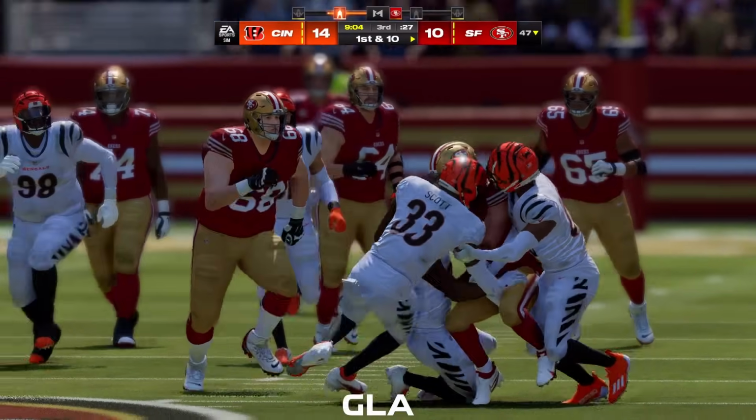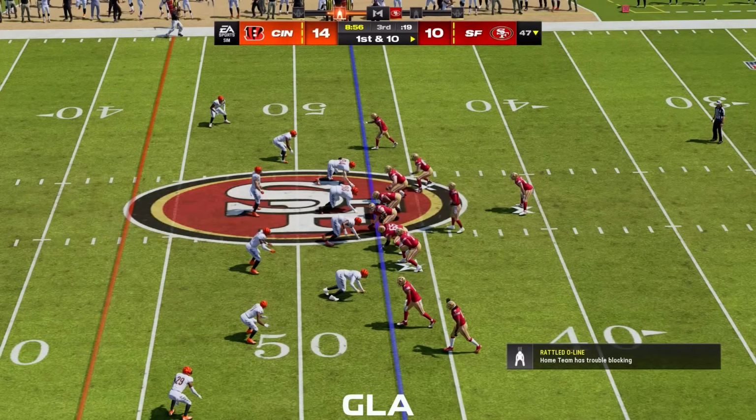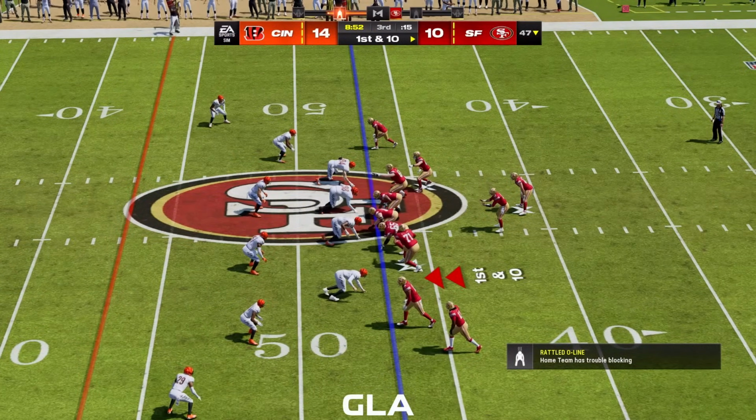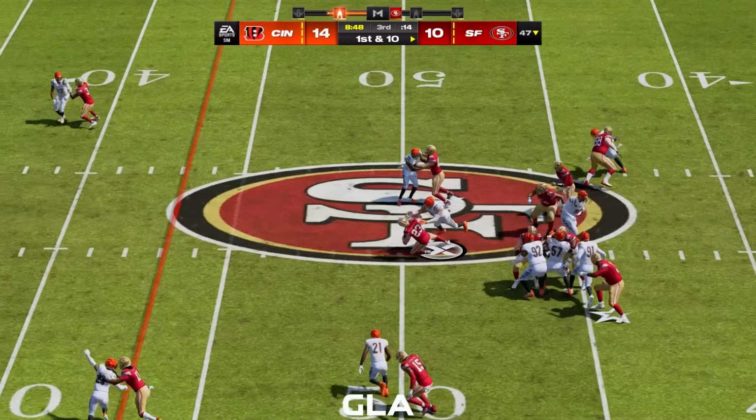Obviously an important run to avoid the 3 and out on your own side of the field. Shows a lot of faith in that offensive unit, doesn't it? That you want to run the ball in that situation, pick up the first down. Also helps out your defensive guys a little bit too. Allows them to get at least one more series of downs in order to get some rest.